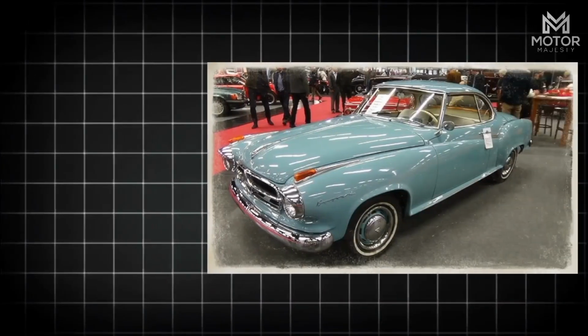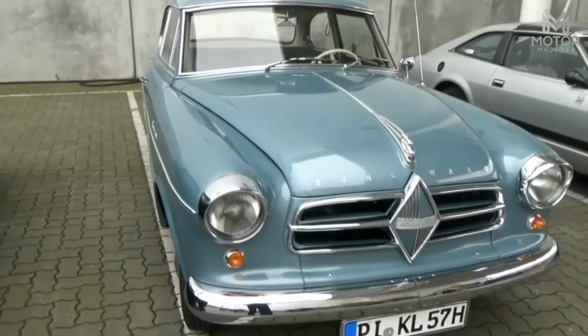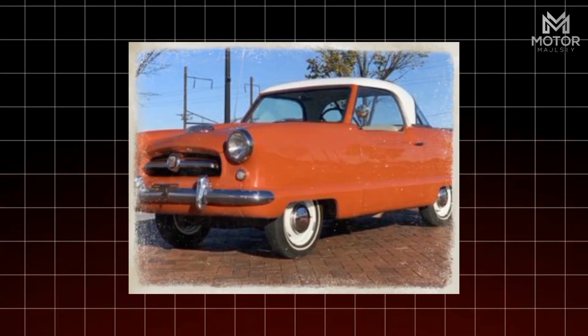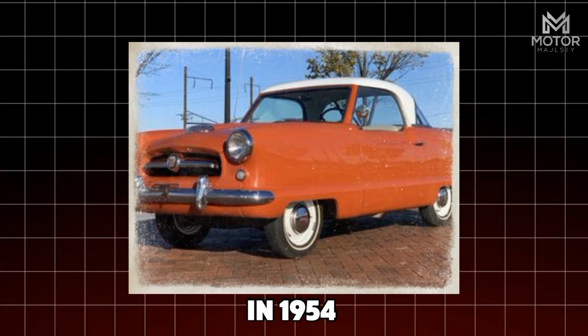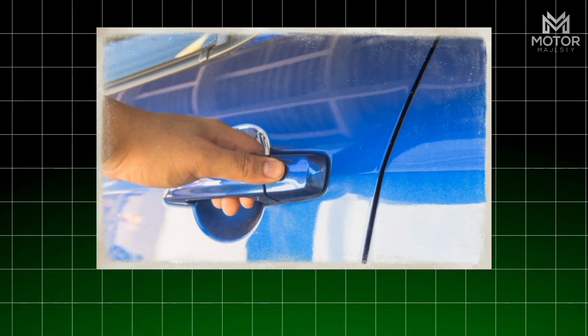The body construction was incredibly advanced. Unibody design, when most cars still use separate frames. Crumple zones front and rear. In 1954. Even the door handles were aerodynamically integrated into the body.